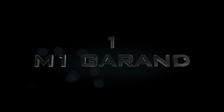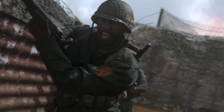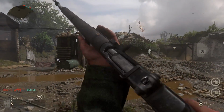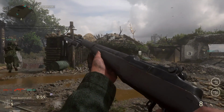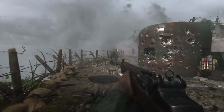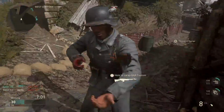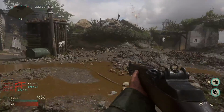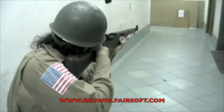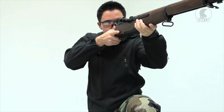Number 1, the M1 Garand. When I said there was a gun more iconic than the 1911, here it is. The Garand, chambered in .30-06, brought the fight to the Nazis. Precision, power, and the iconic sound really cemented this gun in the annals of history. There are actually a few that were made for airsoft. Marushin made some really cool ones, and ICS actually made one that was an AEG version.